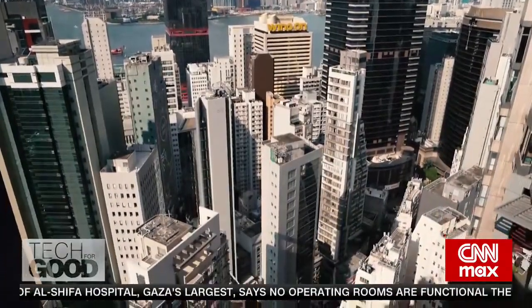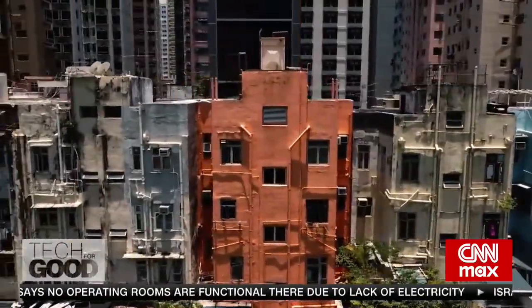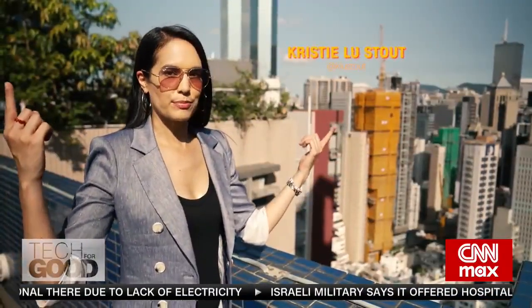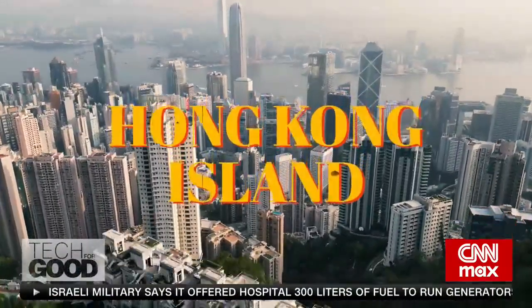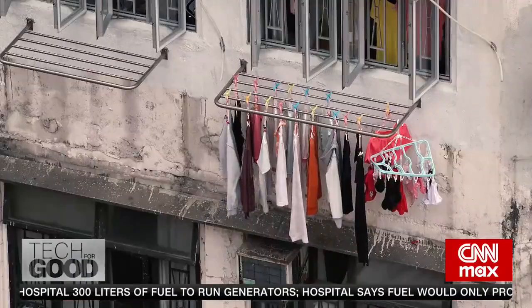But you see everything down below, the restaurant, the art center, and then dozens and dozens of stories leading up to where we are now. 36 floors up in the air. Welcome to vertical Hong Kong. People are just living their lives up here. There are houseplants. And the laundry.